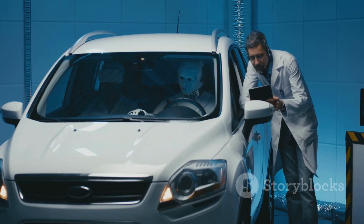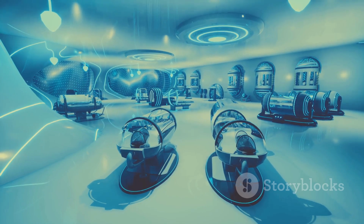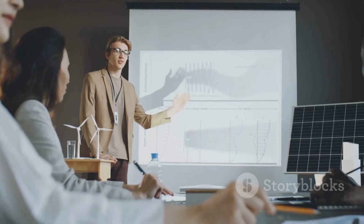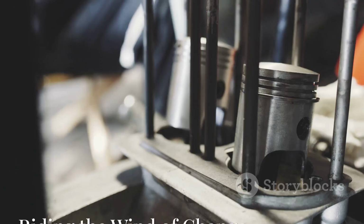Researchers are actively working on overcoming these challenges. New materials and technologies are being developed to improve the storage and efficiency of nitrogen engines. However, these improvements will take time and investment to become commercially viable.